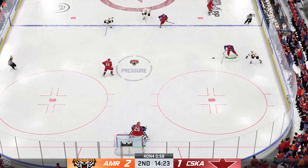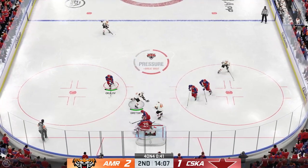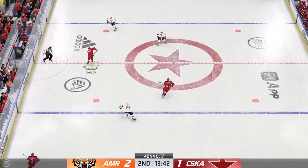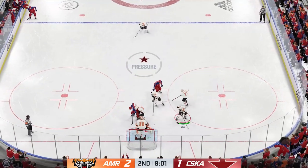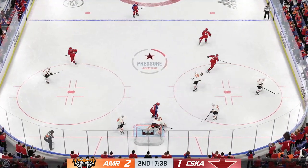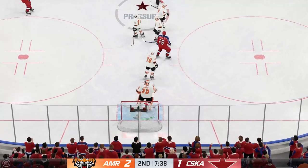Moving into the attacking zone. Great read with the stick. And he gets it to the slot, shot, to make the save. And that's poked away by Traws. Moscow's got the puck now. Picks up the puck. Slides it diagonally to Dykes. And makes the save. Puck is frozen and we get a stoppage in play.